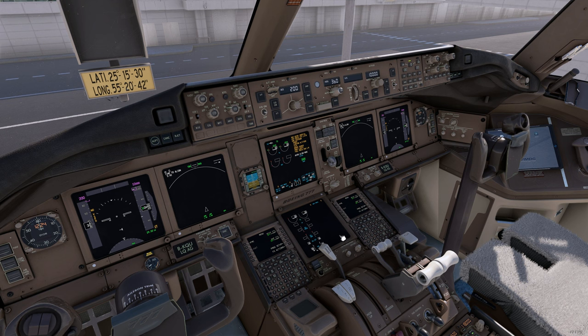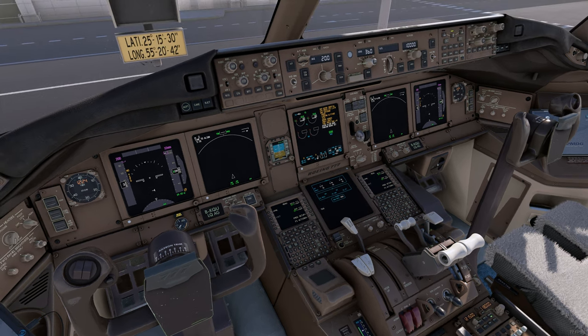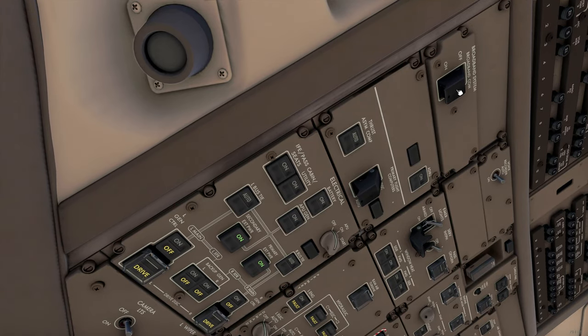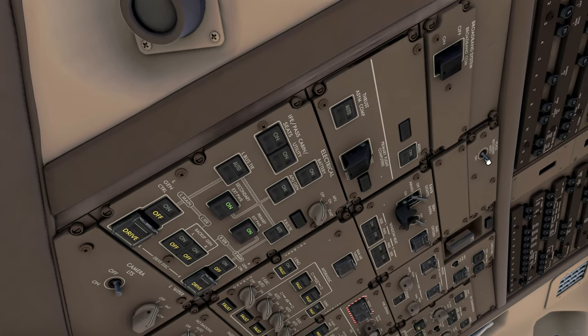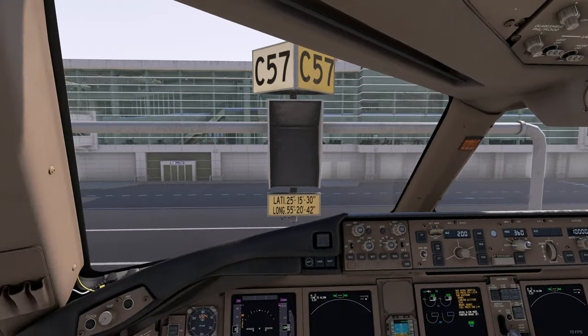Right, engine oil quantities are checked. Hydraulic quantities are checked. Oxygen pressure is checked. Status message is fine considering it's a PMDG. Parking brake is set. Pressure is above 1000 psi, so that's fine. Broadband switch is guarded and on. Voice recorder switch is on. Emergency exit lights armed.